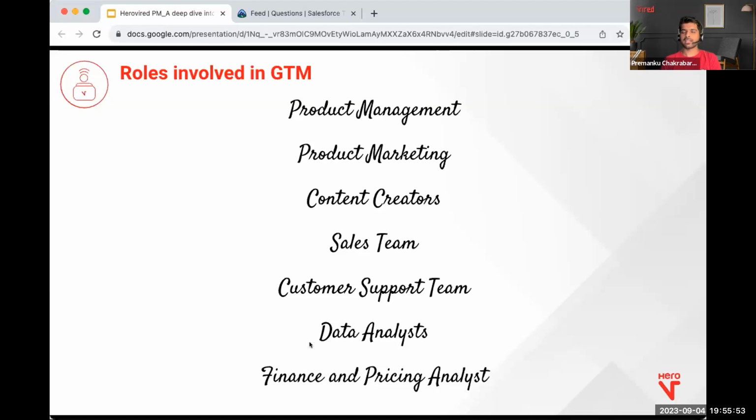And then there are finance and pricing analysts who are consistently working on figuring out what is the right price point, right? If I've launched something in Bangalore at a certain price point, does it make sense for me to launch at the same price in a different geography, like an Ahmedabad or a tier 3 city, right? Or if I want to expand outside of India, how do I price my product, right? When do customers want to buy more, and what kind of discounting can I provide, et cetera, right? So all of these teams come together to make sure the GTM is successful, right?